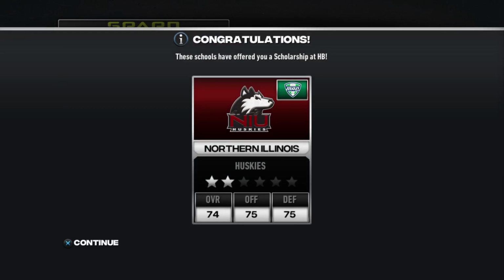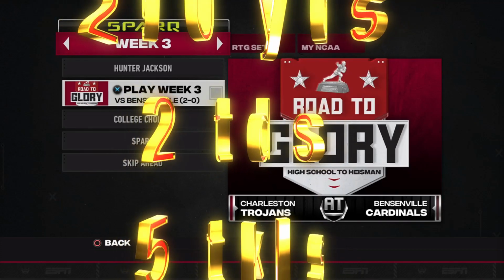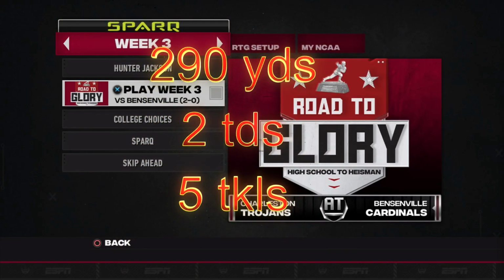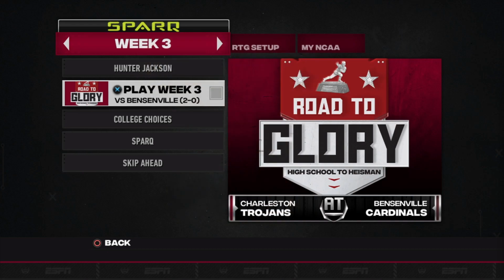Jackson has made it clear that he wants to play for a Big Ten school. However, this carries a lot of weight with Northern being the first school out there to officially offer him a scholarship. There wasn't a whole lot of flashy plays in week 2, but at the end of the day, we accounted for almost 300 yards of total offense. We scored the only 2 touchdowns of the game. We had 5 tackles on defense, and most importantly, we helped our team get a victory.